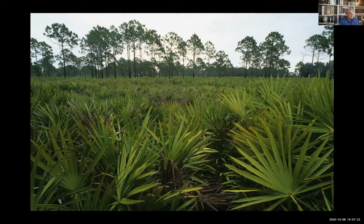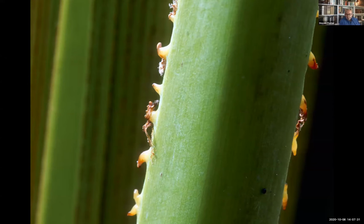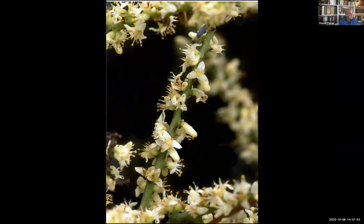And so you can see that it produces impenetrable thickets. It gets its name, honestly, from the saw-like teeth on the leaf petiole. If you're harvesting saw palmetto berries, whatever clothes you have on are throwaway clothes, because these saw teeth on the petioles are going to tear your clothes up.